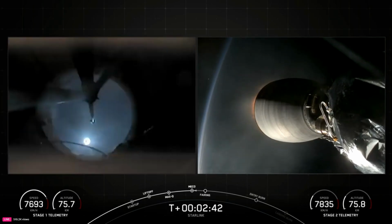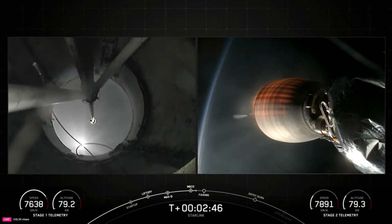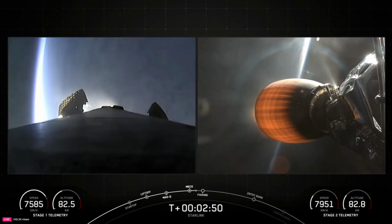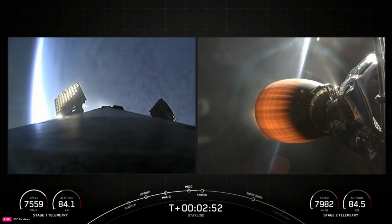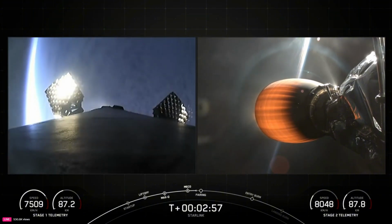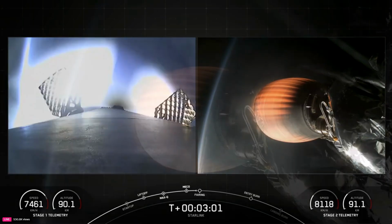And there you heard those 3 callouts back-to-back, which again were MECO, stage separation, and SES1. Now, coming up shortly, we should hear a callout for fairing separation. And as mentioned earlier, both payload fairing halves supporting tonight's mission are flight proven, with one half flying for its 22nd time and the other flying for its 14th. Should hear that callout any moment now.